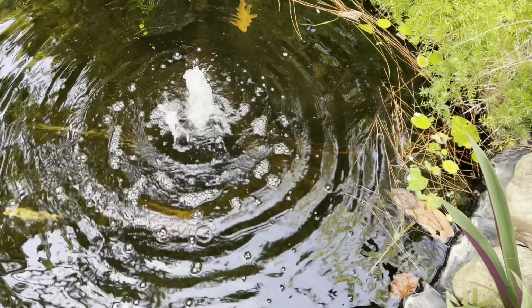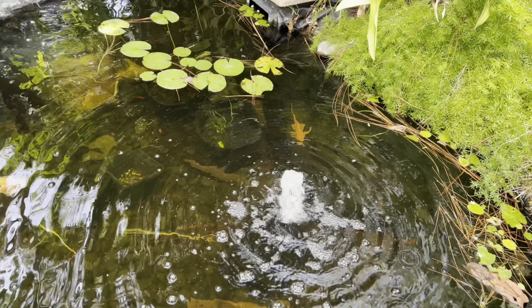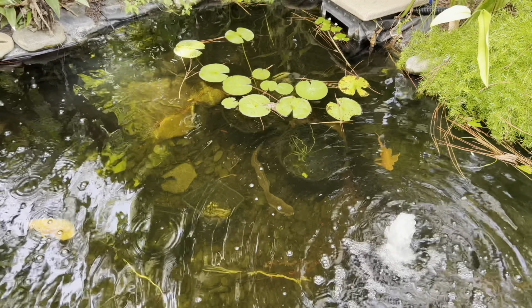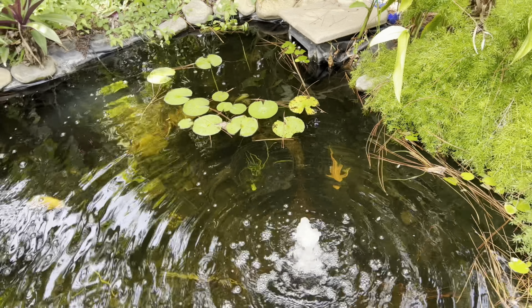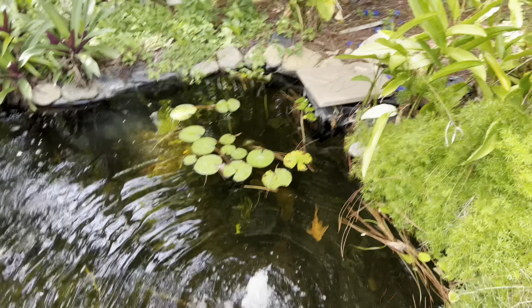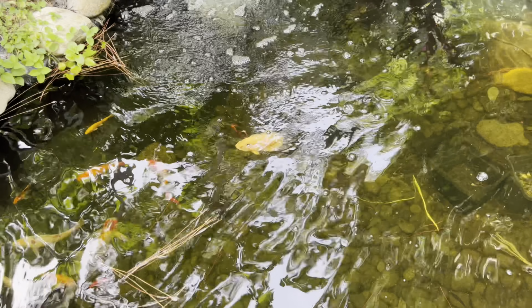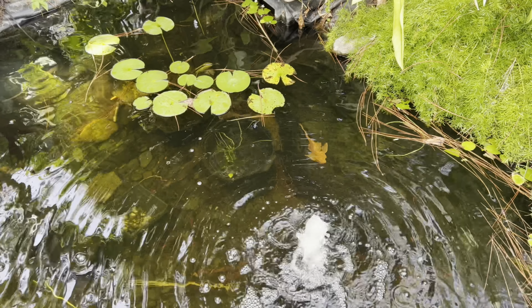Where did he go? I think he's down here under the filter. Where is he? Oh, there he is. Look how cool that is. Oh my gosh. Guys, he's going to be loving life in here. There's tons of natural food, like little shrimp, little mosquito fish that the fish like the Oscars eat. And it's perfect. They sustain themselves. There's a ton of mosquito fish in there.